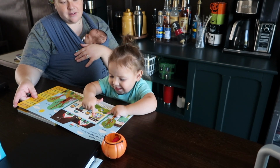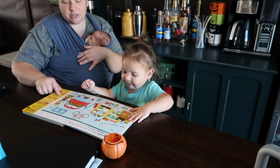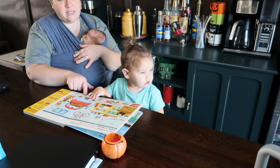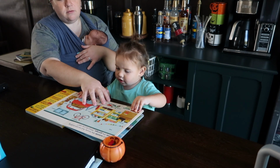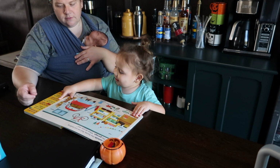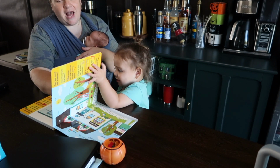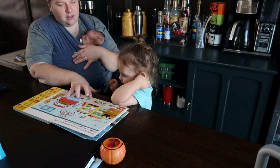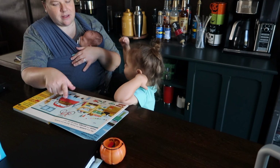Where's the kitty? There's the kitty. Okay, here. Where's the kitty on this page? Can you find the kitty? Where's the kitty on here? No, that's the car. No, nope. Look on this page. Where's the kitty? Not on that page. How about the bicycle? Where's the bike? Where's Ashby's bike on here? Oh, there's Ashby. Where's your bike?